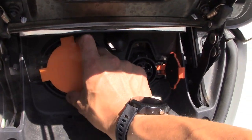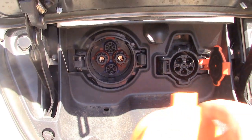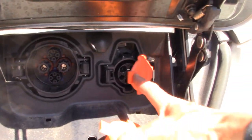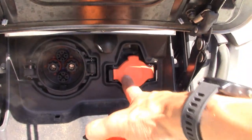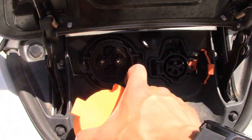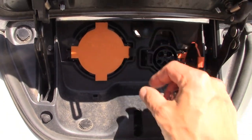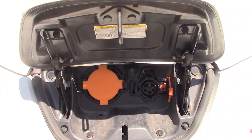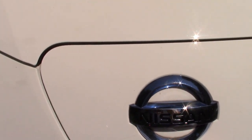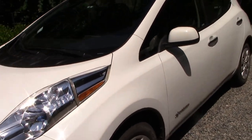Actually funny, when I bought this secondhand, this is what the DC fast charging port looks like. It was missing this flap, must have broken off. You can see the normal one is here for the level 1 and 2 charger, but this was missing, so I had to 3D print this to fit. If you're interested in that, I'll leave a link to that part. Okay, but that's the charger. That's how that works. So you nose this guy into your charging spot and you can charge it up pretty easily.